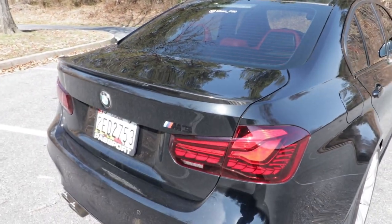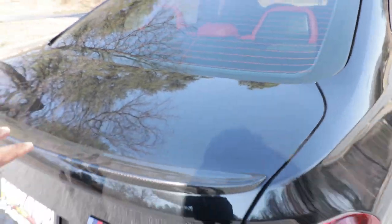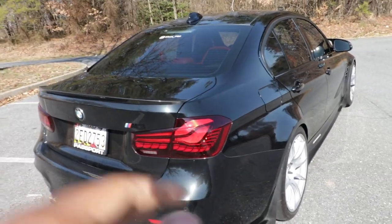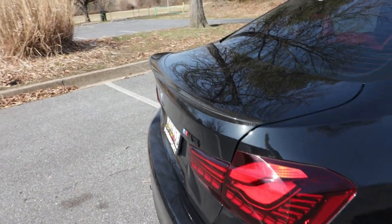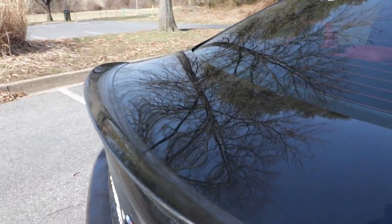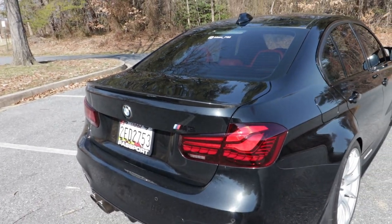Another mod that is on the car is the M Performance spoiler. Yes, this piece right here. If you install that, you have to pair it with a front lip so that the car is balanced properly. This is the way it came when I actually purchased it, so I don't have a video of the installation of this specific part because it came with the car like that. But it is well made, and I think it just enhanced the back of the car so much.